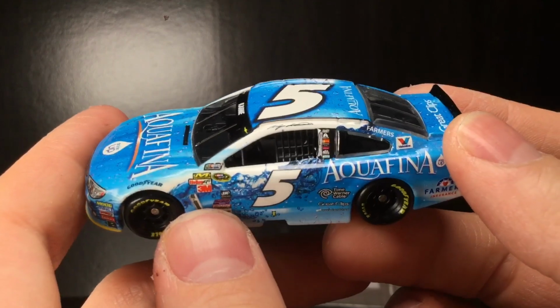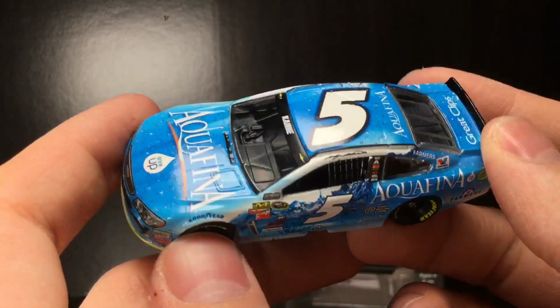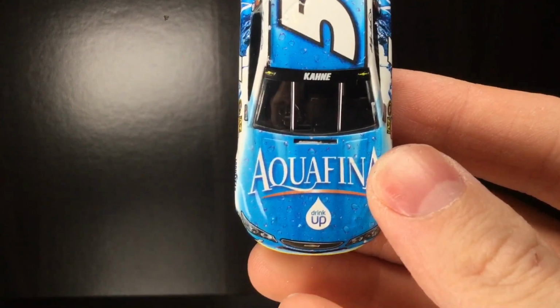So OBB calls this diecast the water car. But what a cool looking diecast here.